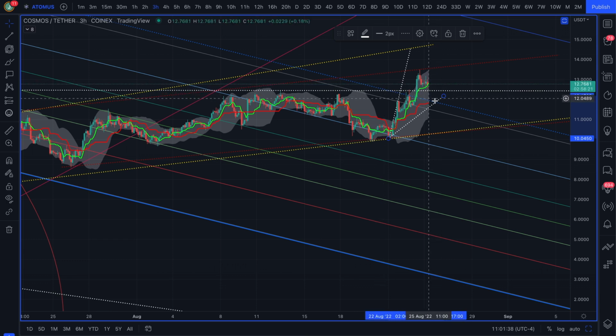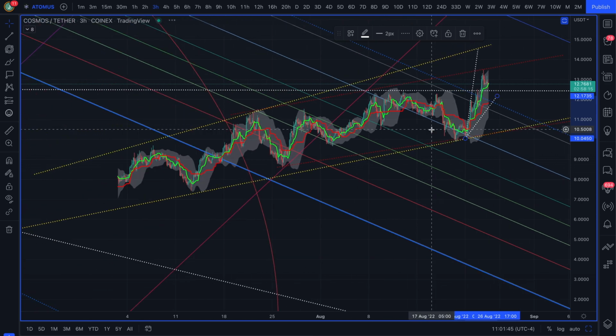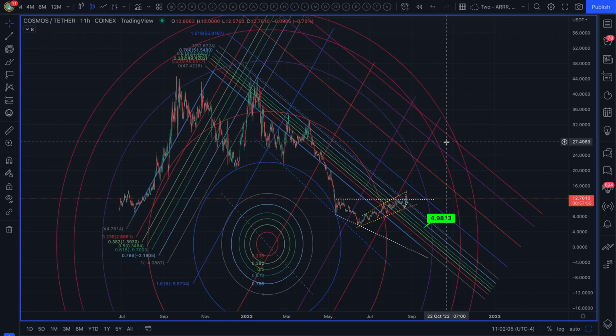It's also broken out of its blue downward channel here, which if I zoom out to show you, this is the 11-hour chart, which you can see it here. It starts here and runs all the way down, and then the other side of it's here. So we had our first hit, second hit, third hit, fourth hit, and now we've just had our breakout. So we've completed that channel as well.